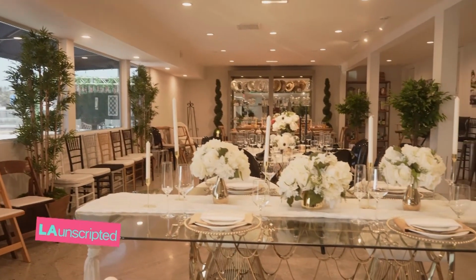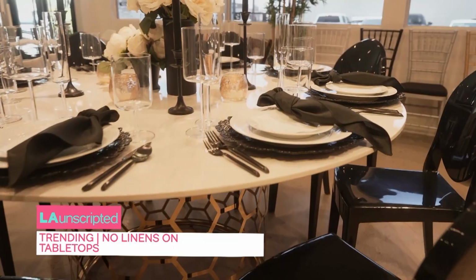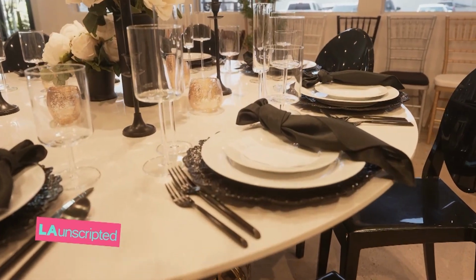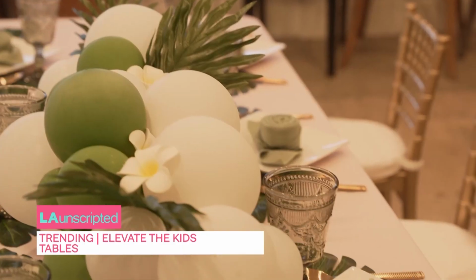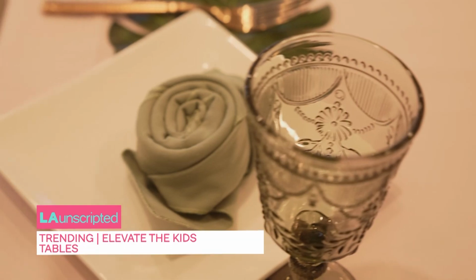In terms of trends, what are you seeing more of nowadays? So what we're seeing a lot more of is most people are going away from the traditional tables with linens. We have a glass tabletop. This one back here is a marble tabletop. This is a big trend too. Before, kids stuff was very basic, and now kids tables are getting just as fancy as everyone else's.